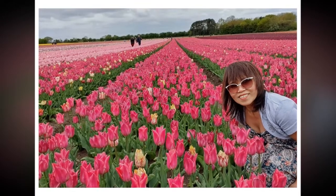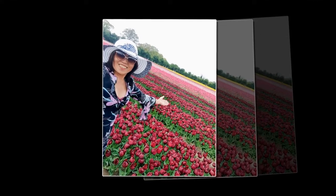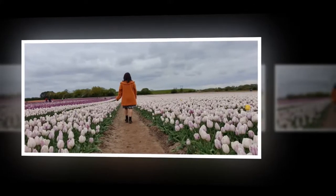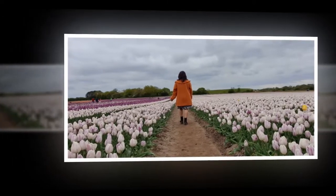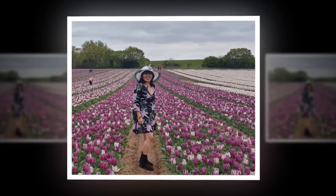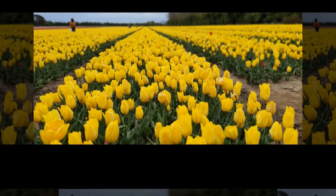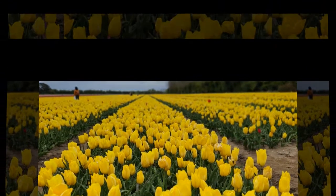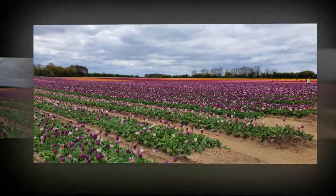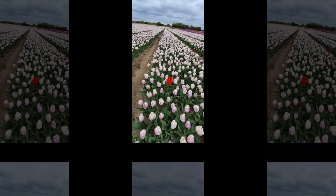The fields are an ideal location to bring family and friends, whether they decide to take in the views and walk through the flower beds or even stage their own photo shoot. There is plenty for everyone to enjoy. The flowers bloom in late April. Norfolk Fields is the only tulip field of this size in Wales, with views that compare to those in Holland.